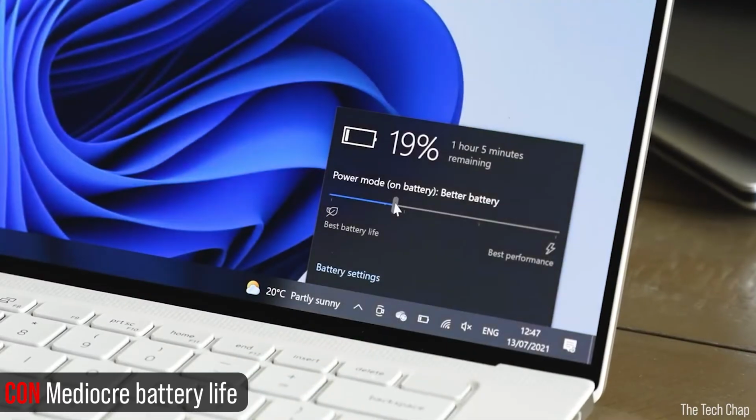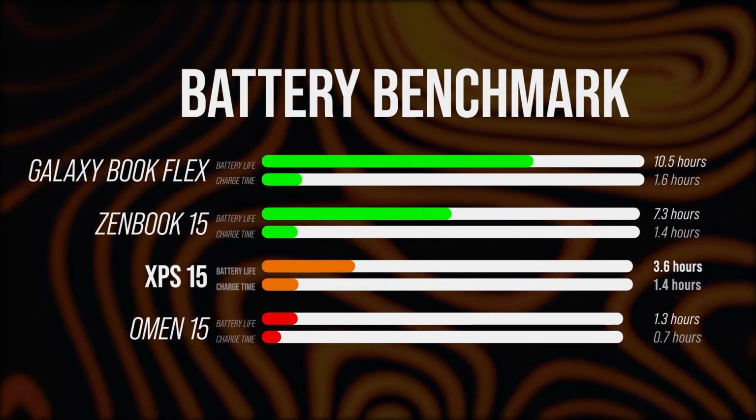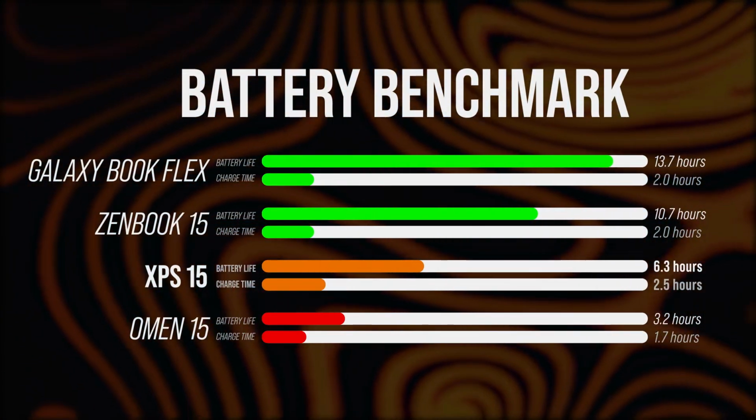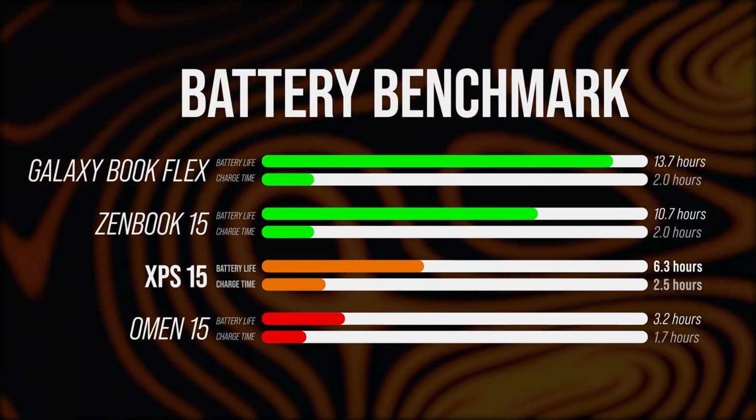Unfortunately, the XPS 15 does disappoint with mediocre battery life, which lasts about 6 hours and 20 minutes while playing 1080p videos. It also charges from 0 to 100% in about 2 hours and 28 minutes.